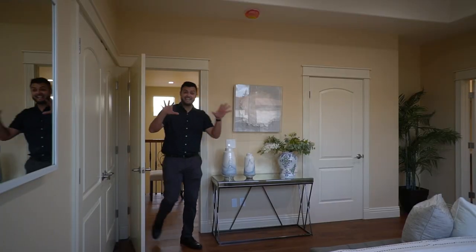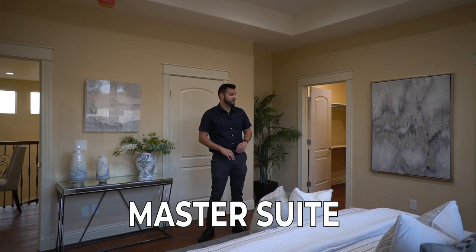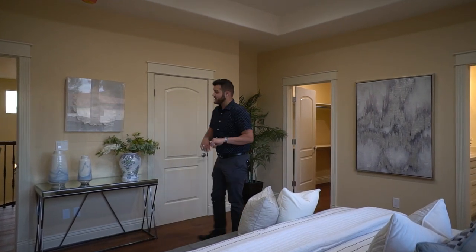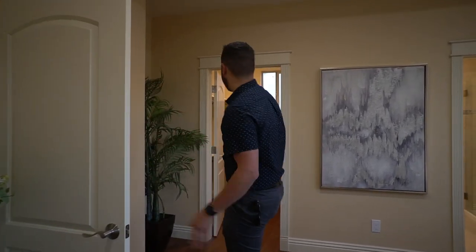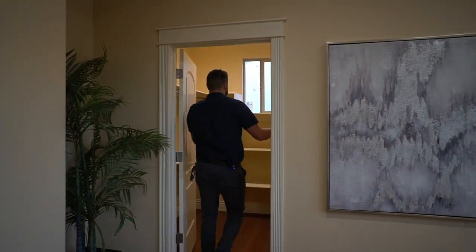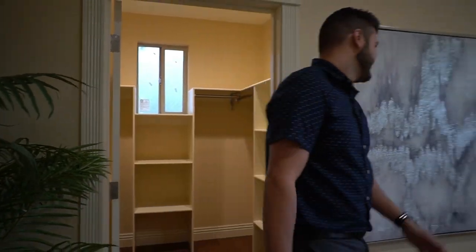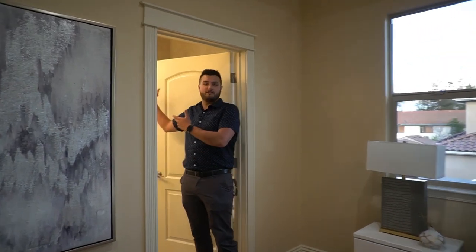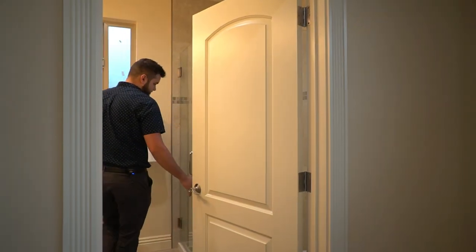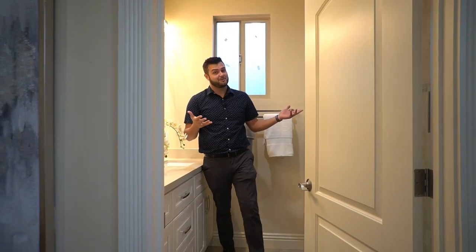And here is the master suite. Yes, all of them have full bathrooms here, but this one's bigger, okay? And you can tell this is the number one. This is going to be mom and dad's bedroom because you have dad's closet right here, okay? And then you have mom's closet right over here. Of course, this is mom's closet, right? We also have a full bathroom, which is going to be a lot nicer than the kids' bathroom. So check it out.